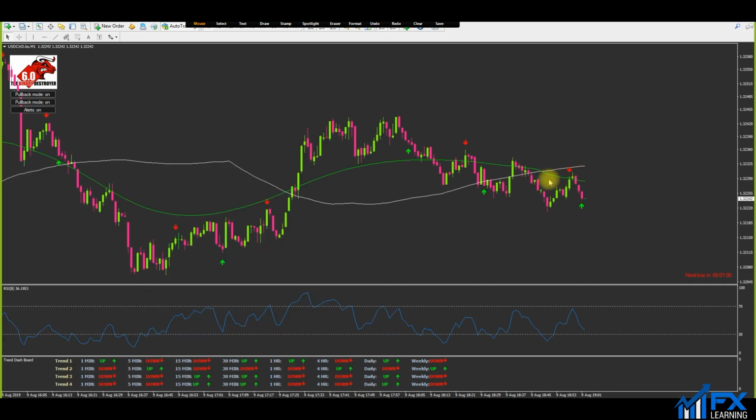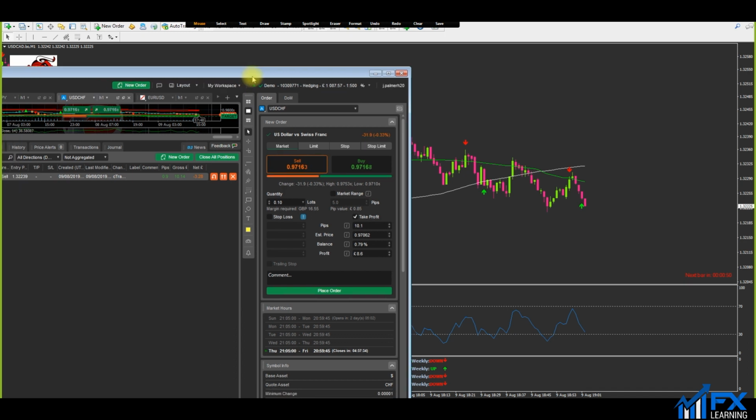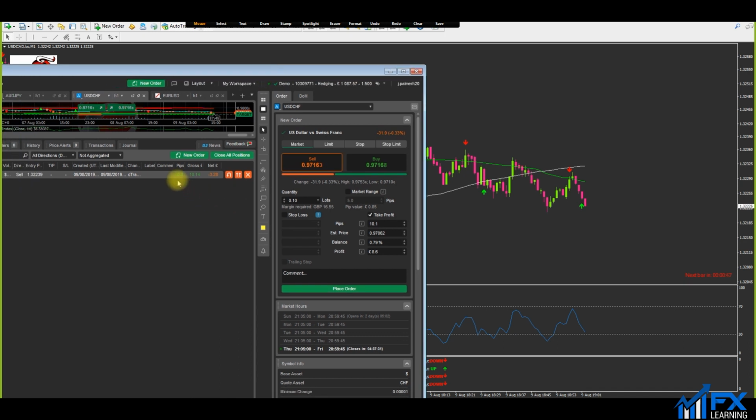But as you can see, we've got a nice crossover here. Price is now continuing down, so this is what I want to see. I might close this trade very early, something like maybe 4 or 5 pips, but it's good that I showed you live as it's happening now.